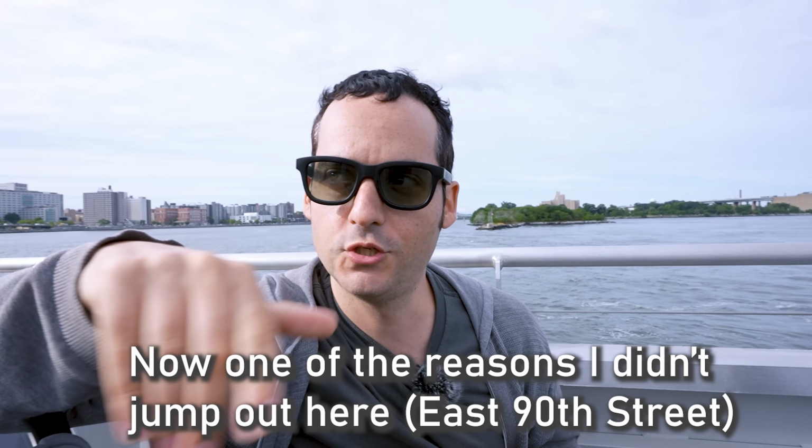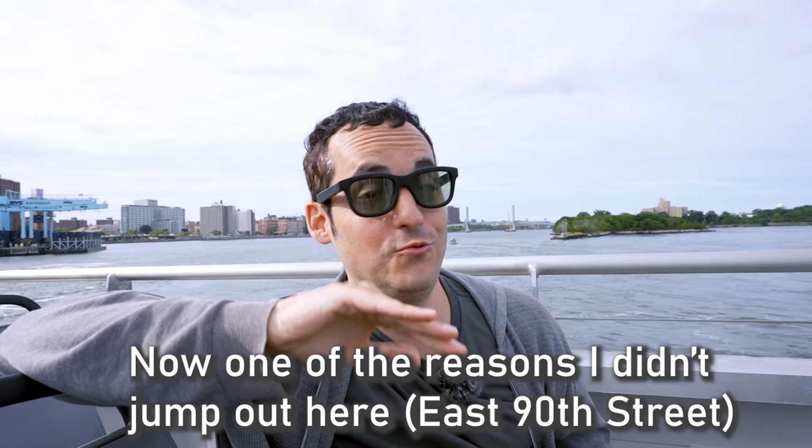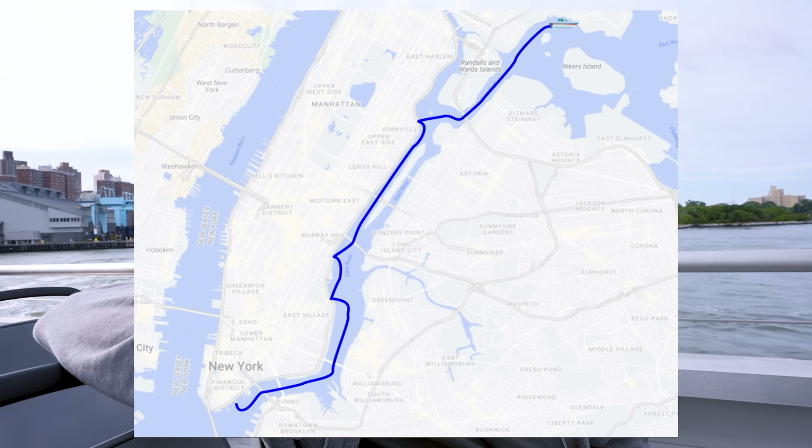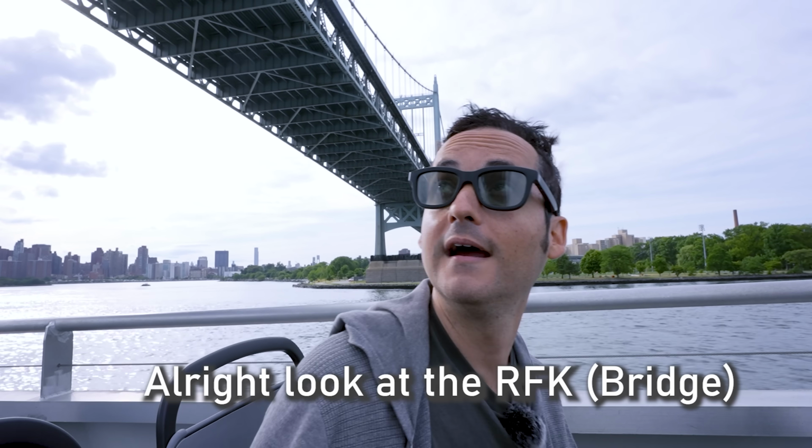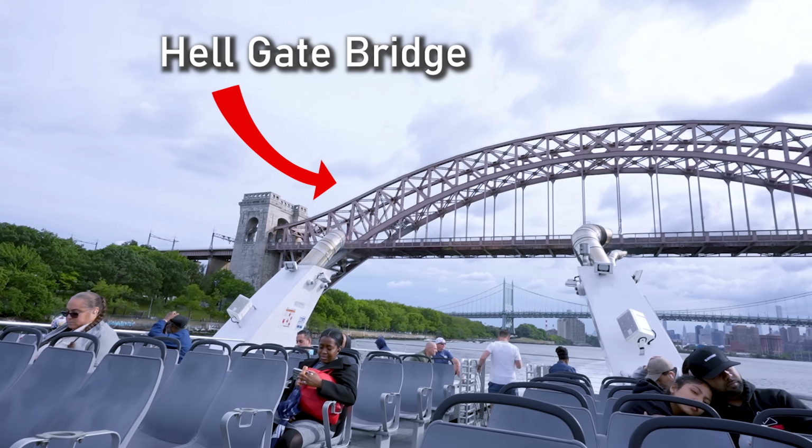One of the reasons I didn't jump out here is I wanted to go under both the RFK and the Hellgate Bridge. And I've never been underneath either of those bridges before. All right, look at the RFK.